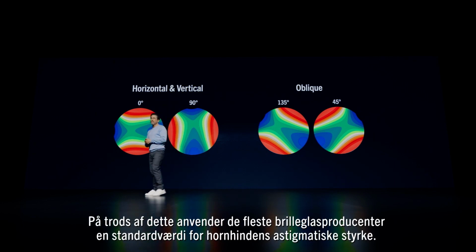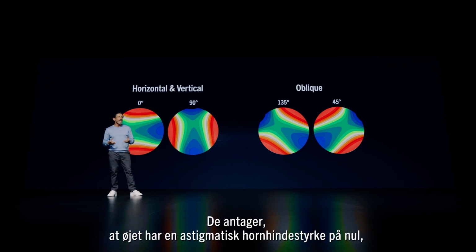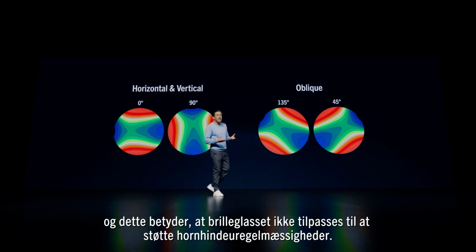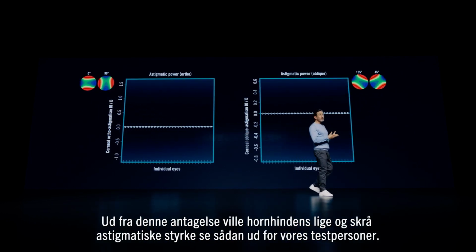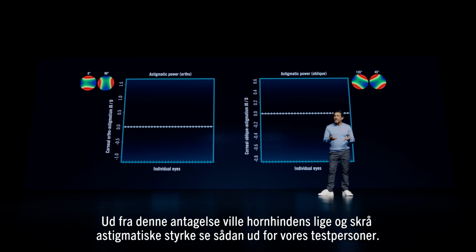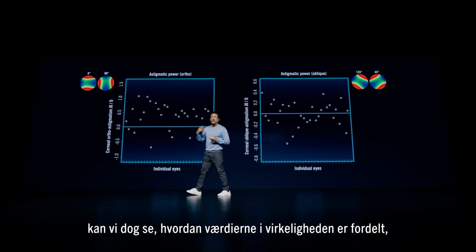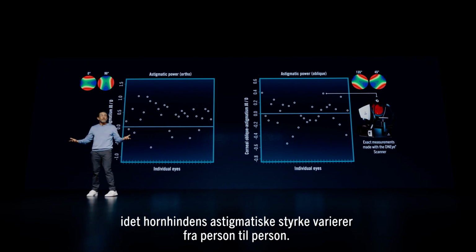In spite of this, most lens manufacturers use a standard value for corneal astigmatic power. They assume that the eye has a corneal astigmatic power of 0, and this means the lens is not corrected to support corneal irregularities. Following this assumption, when put into a graph, both ortho and oblique corneal astigmatic power would look like this for our test persons. However, when we measure with the DNI scanner, we can see how the values are distributed in reality as corneal astigmatic power differs between individuals.